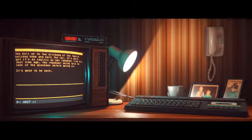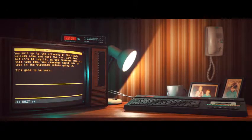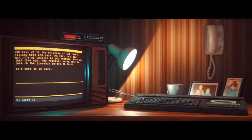The house abandoned. You pull up to the driveway with the family, park the car, it's dark. Well, that's when I remember being told to look in the glove box before going in. It's good to be back. If I click or press return.